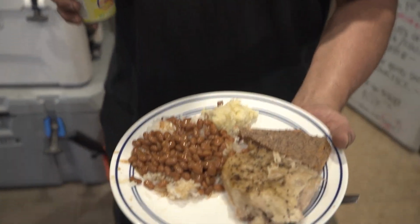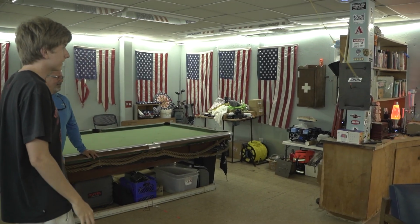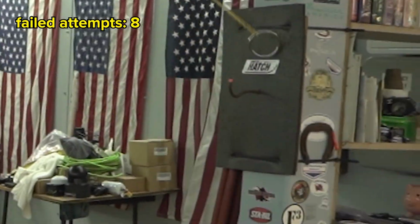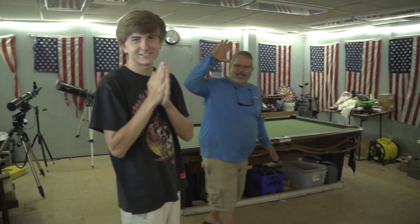We had our last dinner of the trip, and then the guys challenged me to try this game where I have to drop this ring and land it on the hook. Oh, you got robbed, man. Oh, that was a good theory. Oh, yay. Good job. Yes. Well done. I got it on my third try. It's pretty fun, easier than I thought, but you know, I can understand how some people can struggle with it.